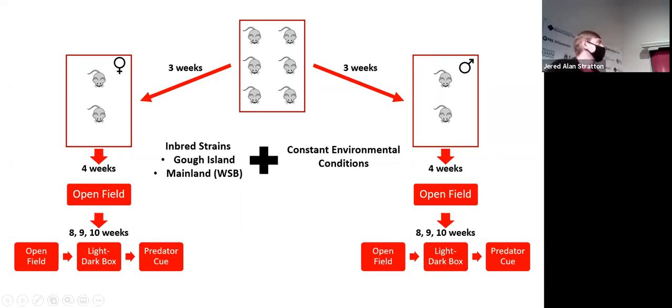In this situation, all of these mice from both strains are born into their parents' cages. They're weaned at 3 weeks old into cages with one littermate of the same sex. One week after this weaning, they get their first behavioral test, which is this open field. This is a behavioral assay for anxiety at the premature stage.